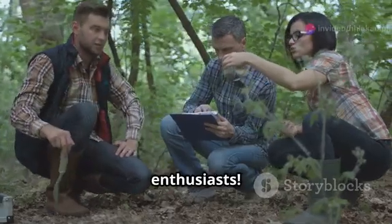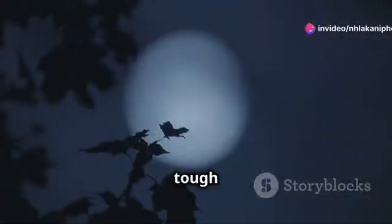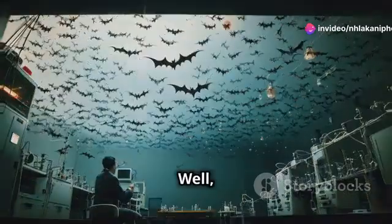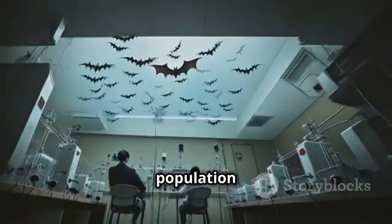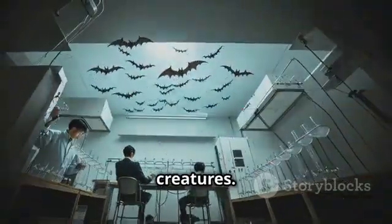Hey there, wildlife enthusiasts! Have you ever wondered why it's so tough to count bats in Africa? Well, today I'm diving into the challenges of capturing and estimating the population size of these fascinating nocturnal creatures.